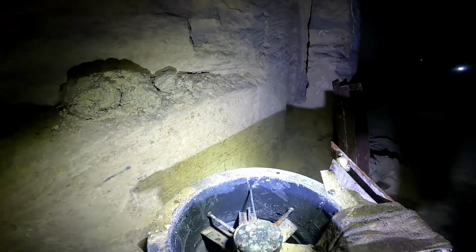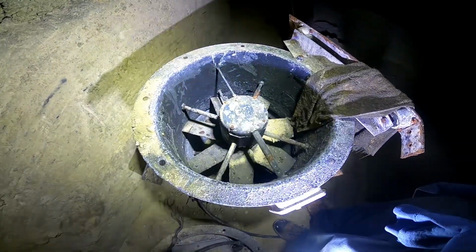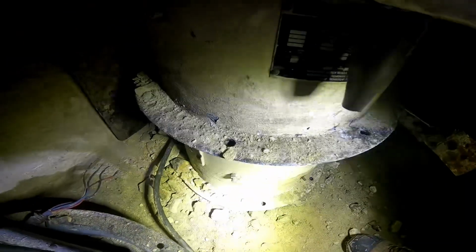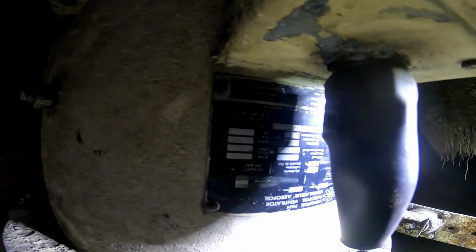Here we have one of the ventilation fans they used. Yeah. So we came in from that direction there. Yeah. I think we're heading back out now this way. Ventilation. Yeah, that's it.